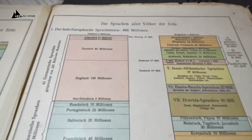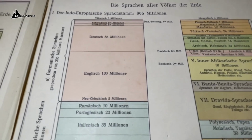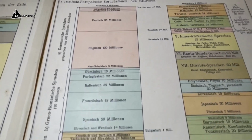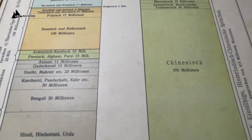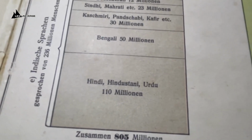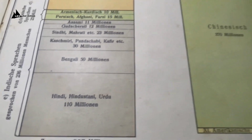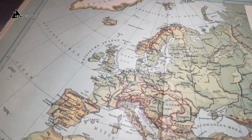Here we have some languages. You can see what were the most spoken languages in the, well, I would say 19th or early 20th century. Well, of course, Chinese, but you can see here that Hindi and Urdu are only 110 million. Imagine, today we have almost over a billion. But Chinese was a winner even back then. But now let's take a look at the maps.